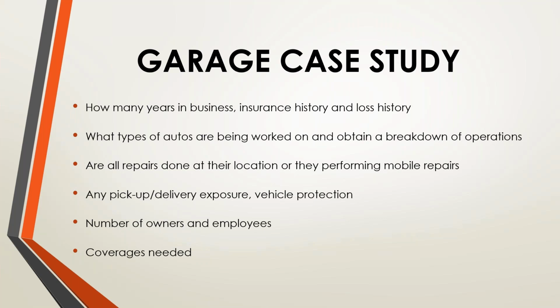You should also be asking, are all repairs done at the garage location, or are they performing mobile repairs? Any pickup or delivery of customer autos? These are all potential driving exposures that we need to identify. How are the autos kept overnight? Are they kept inside the building, in a fenced-in lot, or an open lot? Are they parked on the street? These answers will determine what type of Garagekeepers coverage we can offer and theft eligibility.